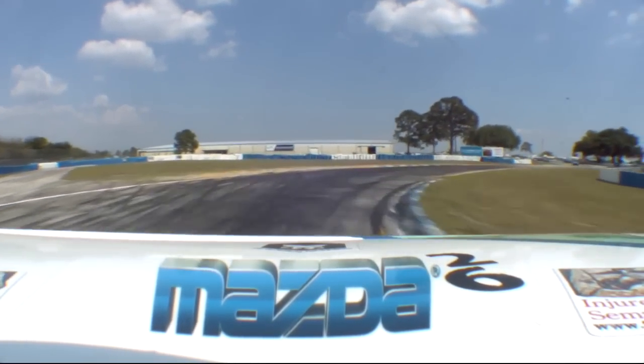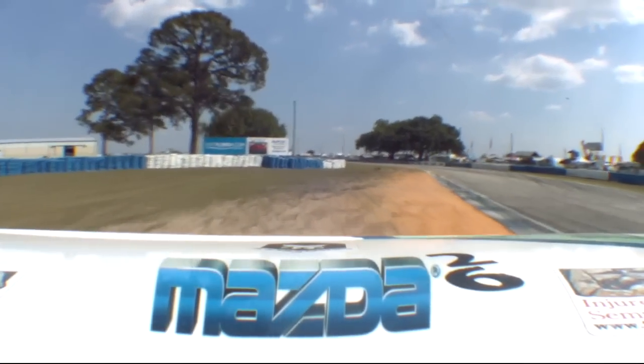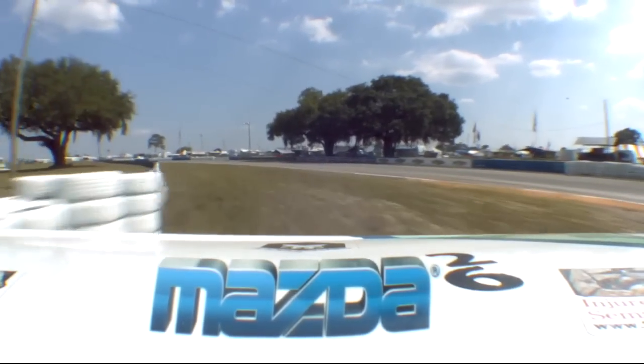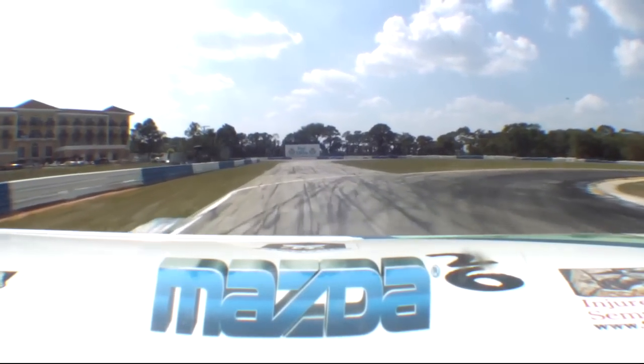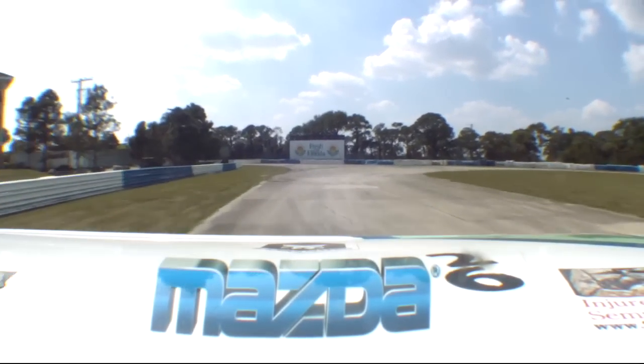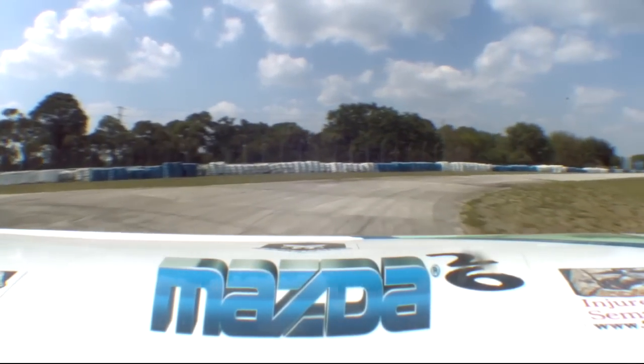Maybe a second time. And this is more recently. Same corner, same issue apparently. And down in the hairpin, just couldn't get the car slowed to make the corner at all and took the escape road. Yeah, this is the big one.